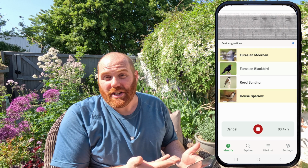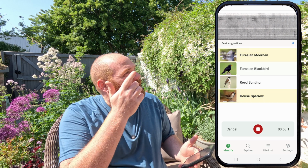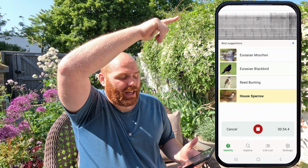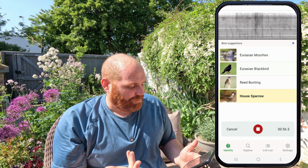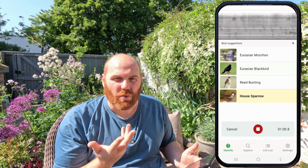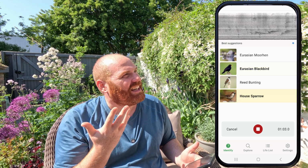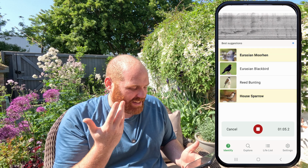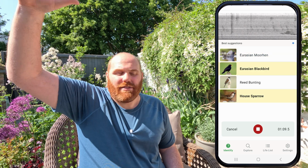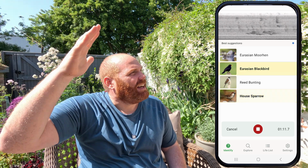Okay. It's made another mistake in that it's hearing the young jackdaws that are nesting in a chimney just up there, and it's thought moorhen, and it's definitely not moorhen. But I can understand why it's thought moorhen, because when the chicks are calling, they do sound a bit like a moorhen, but it's echoing about against all the terraced houses around here.